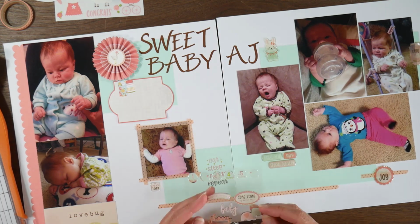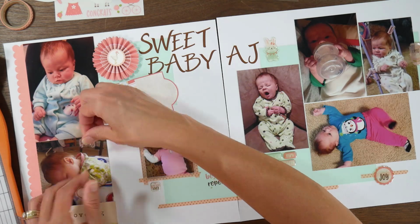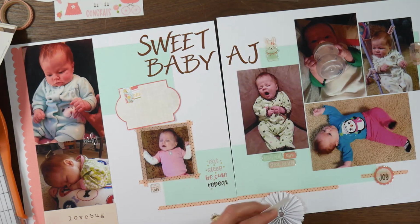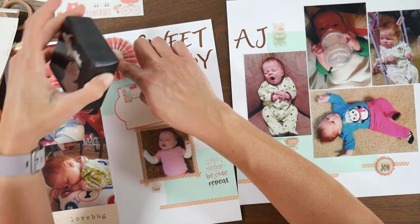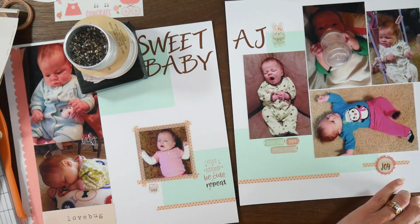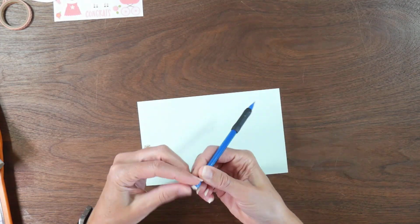So now I'm just trying to create some groupings here, adding some of those enamel stickers. And here I'm adding my own backing to that rosette so that I can go ahead and get it applied down. And then I find the closest heavy thing I can, and it happens to be a block with the state of Michigan on it, and I grabbed it from the counter next to my desk and stacked some stuff on it to help hold that rosette down while it dried.